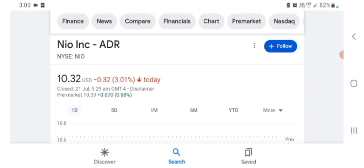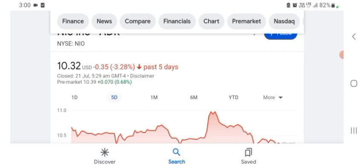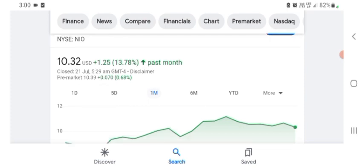$10.32 with 3.01% negative in a day. We also see that 5 days before the stock was trading at 3.28% negative in a day. We also see 1 month before the stock was trading at 13.78% positive in a day. We also can see the stock was financially strong.